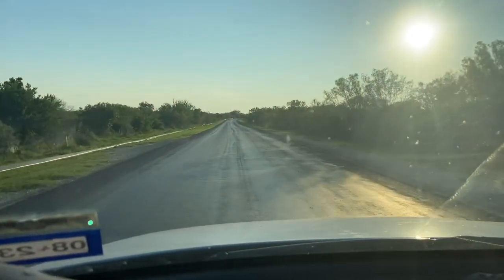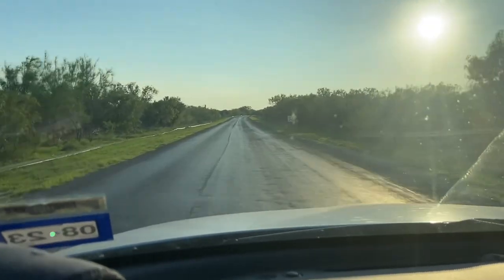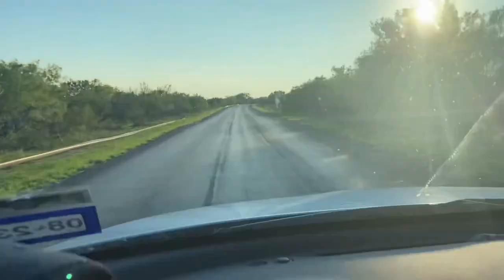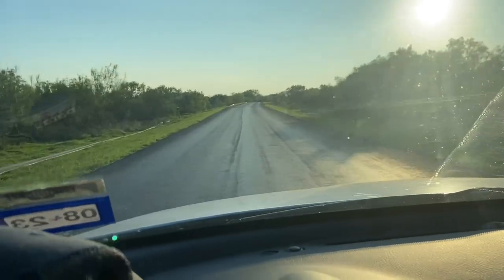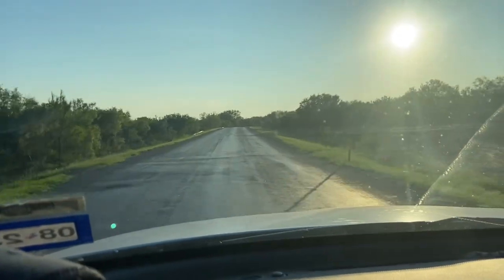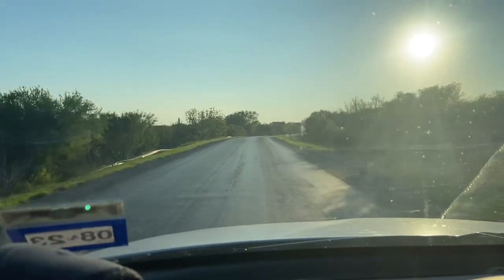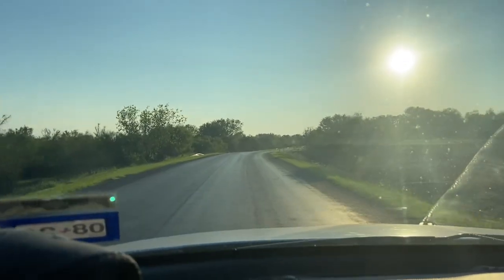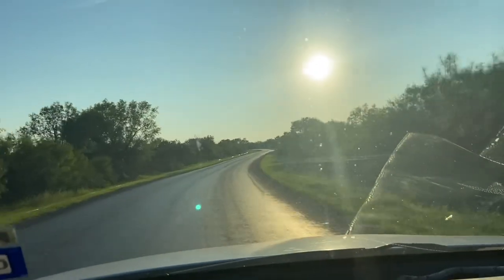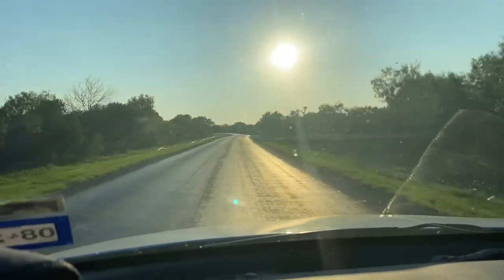All right, guys, we're here. We're checking out this spot. It's 91 degrees right now. It's 6:56, so we got here a good time. Hopefully we can see some diurnal species, maybe a horny toad. You never know, maybe an indigo. But we'll keep you guys posted, and we'll video the first snake we see.